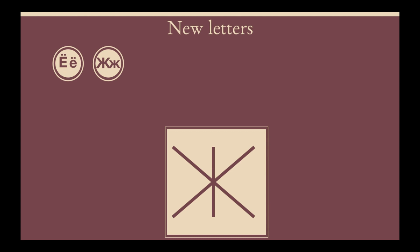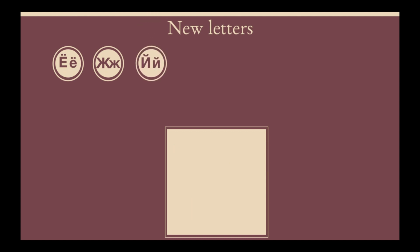Letter zh, sound zh. This is letter y, similar to the first sound in the word yummy in English. Letter y.